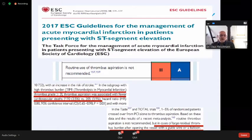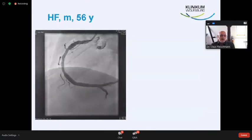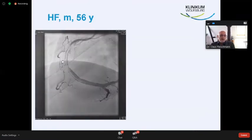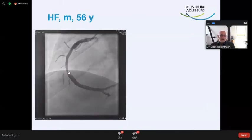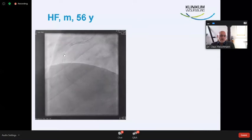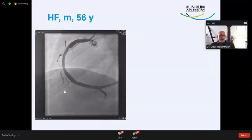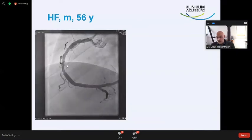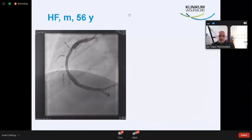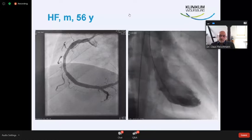And so we did it in this case, and we had a good result after stent implantation. There's some residual thrombus here. We did not do any further dilatation because we were fearing that we could compromise the flow to these right ventricular branches, which are open but occluded proximally. So we stopped the procedure here, and we had level cardiography.